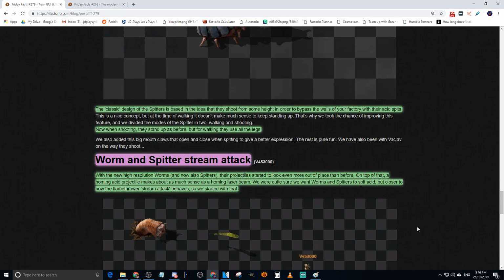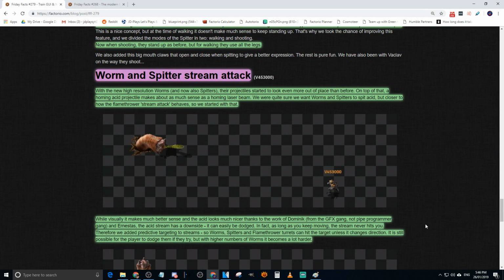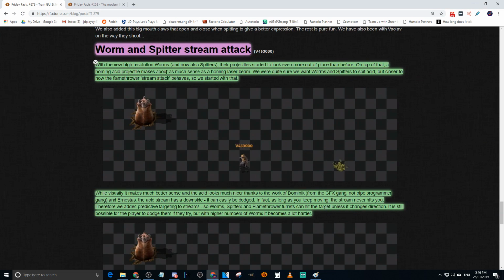And then we go on to their attack. So they've also changed up how spitters and worms attack, which I actually think is going to have more impact on combat than probably anything else. This is a big deal. It is. So with the new high-resolution worms and also spitters, their projectiles start to look even more out of place than before.